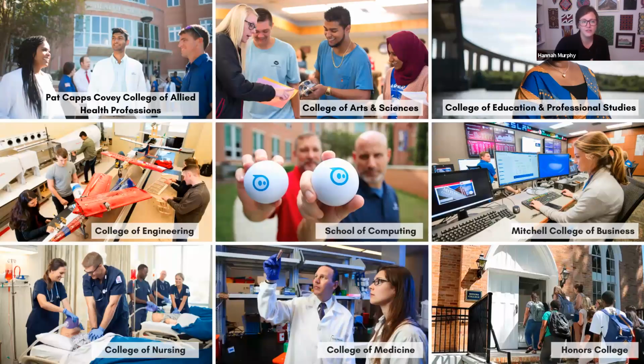These are our different colleges and schools. So our undergraduate and graduate programs take place in one of these schools or colleges. And no matter what program you're studying, you will find a large focus on bringing the real world into the classroom, hands-on experiences, really setting students up for success.